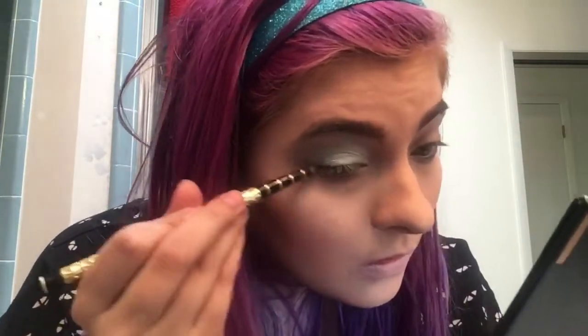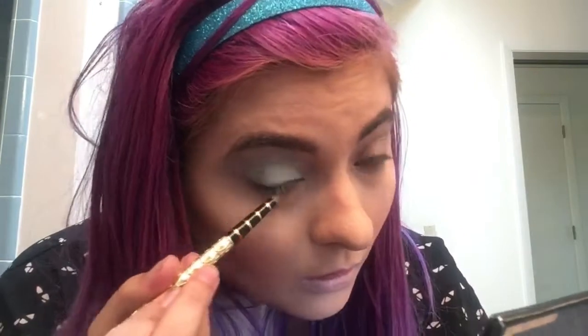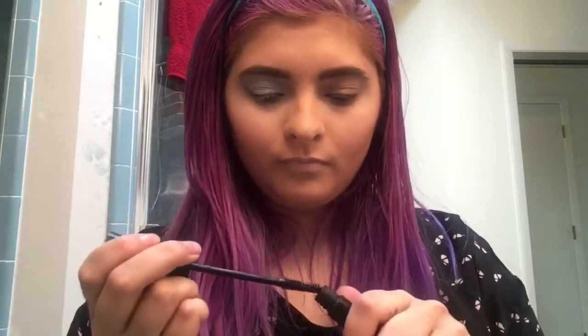So I'm again going in with the shade Underrated from the Sylvia palette, and I'm using that under my lash line. You don't want to do the same color because then it just looks like you took one color and stamped it on your eye. And especially with the color we're doing next, you don't want to do that. So it's good to add some dimension and use a different color. Again, going in with my mascara, which again, IT Cosmetics Superhero, love this stuff.